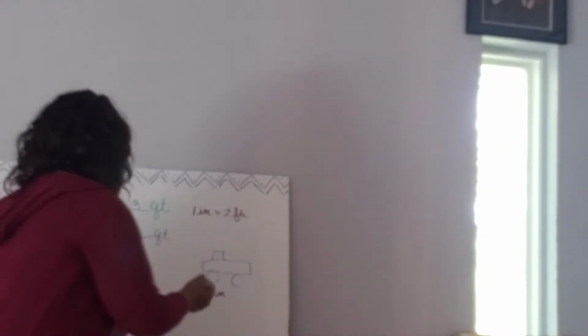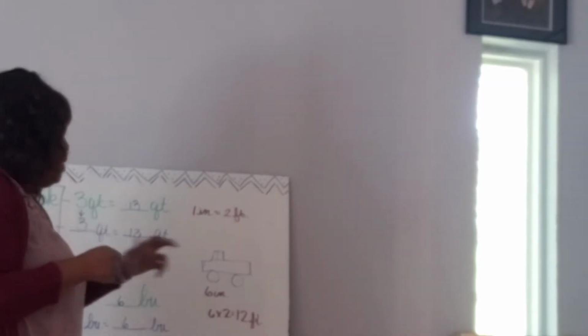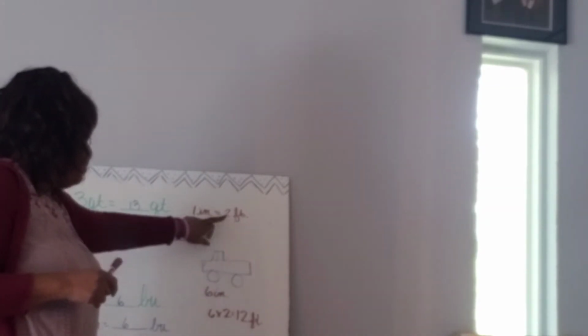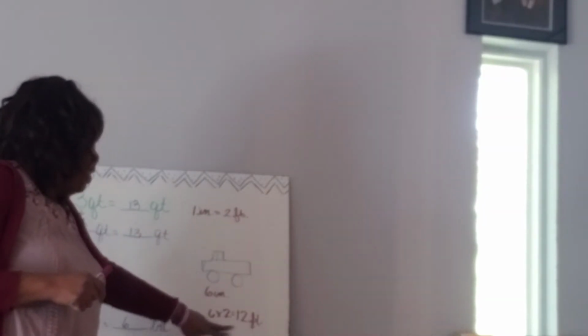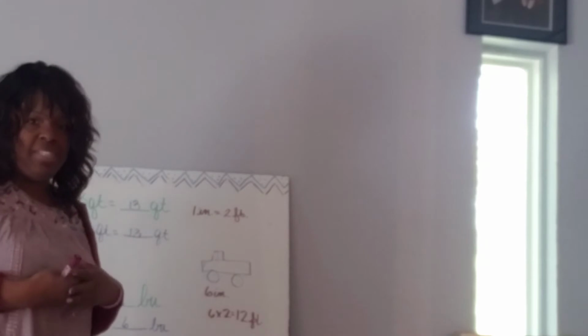Yes, you guys already figured that out. It would be 6 times 2, which equals 12 feet, okay? Because every inch equals 2 feet, so we would measure everything times 2, because 6 inches times 2 feet equals 12 feet. So in reality, this truck would be 12 feet, but when I'm looking at it here, it's just going to be 6 inches.